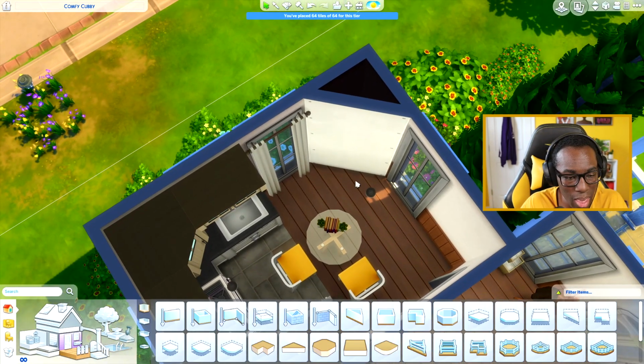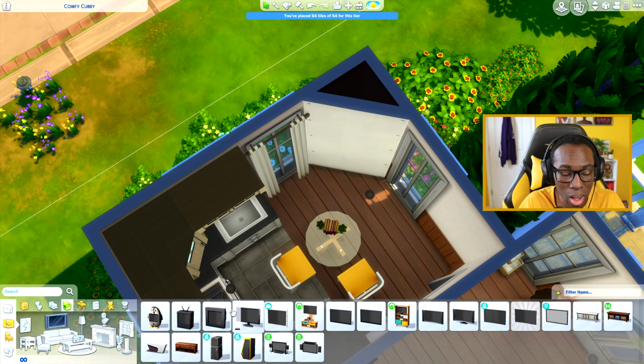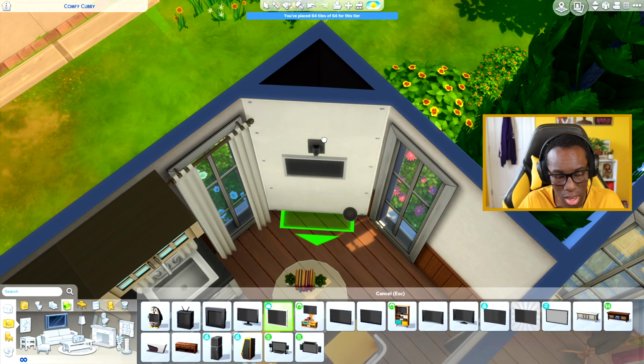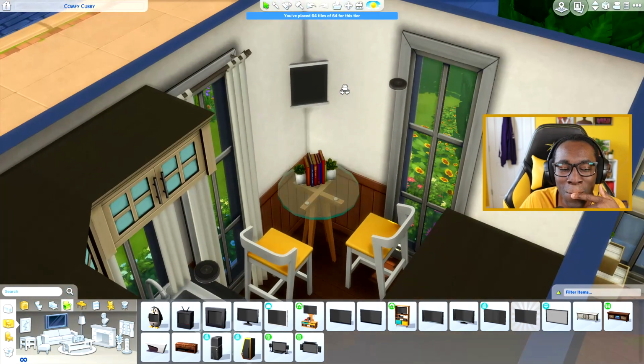I do that, and then I ultimately just place the TV that I want, the one from Get to Work, which is a mountable TV, which works so well. I could do it that way, size it down, delete. Well, my idea is not going to work now that I think about it. It's not going to work the way I want it to.